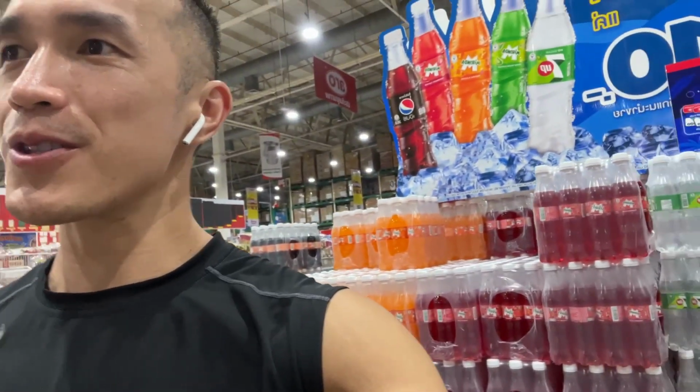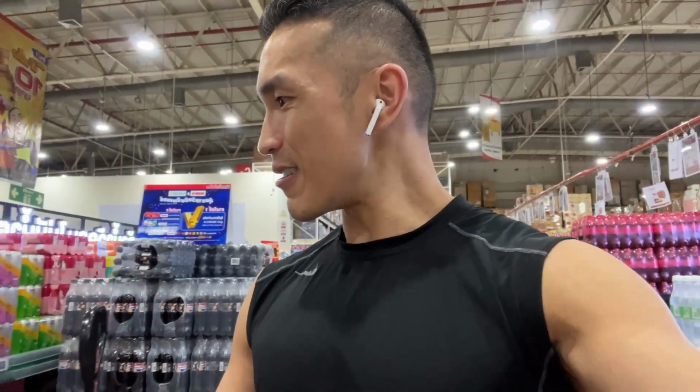Here's all your bulk sodas, all your bulk beverages. Everything you can find in a 7-Eleven or a supermarket, you could get here. Literally every single item. Maybe just not the items that are exclusive to 7-Elevens or exclusive to Big C's, but every other item there is. I'm actually getting a little overwhelmed with so many items. I need more time in here.